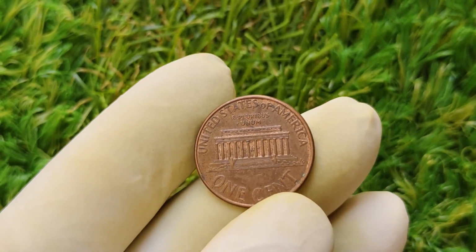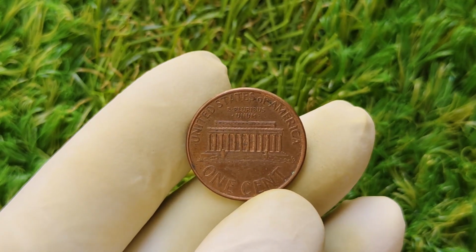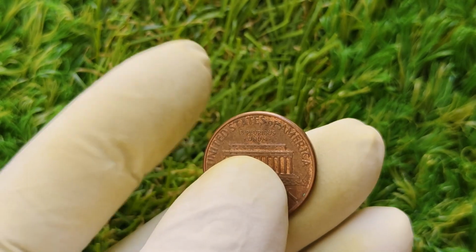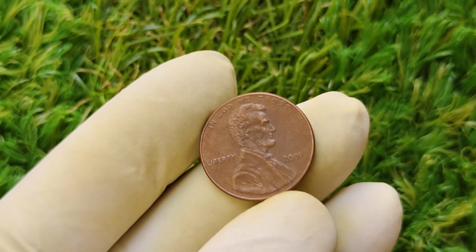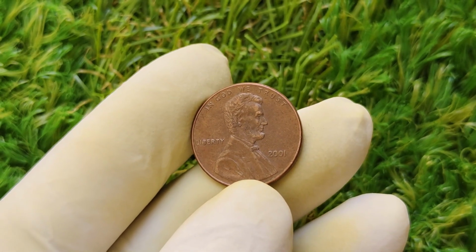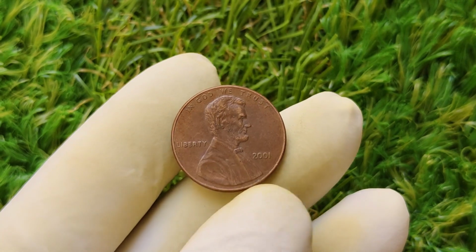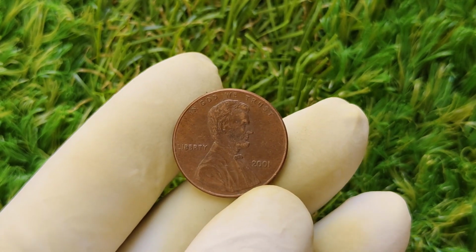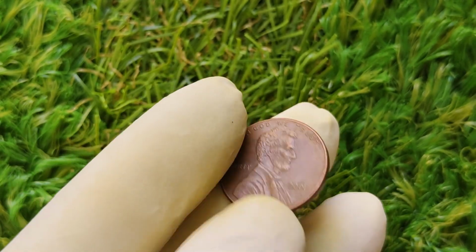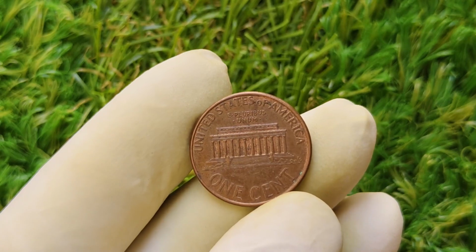What's the current market value of a 2001 penny in 2025? For regular circulated pennies, the value is usually still 1 cent, unless it's in very fine condition. But for uncirculated coins or those with verified errors, you're looking at values between $5 and over $100, depending on rarity and grade. Proof coins from San Francisco can fetch even higher prices, especially if they've been kept in pristine condition. In conclusion, while most 2001 Lincoln pennies won't make you rich, there are definitely a few out there that are worth far more than 1 cent.